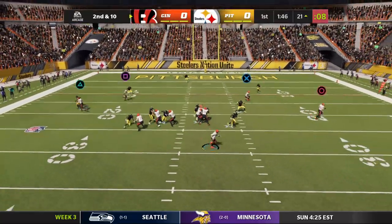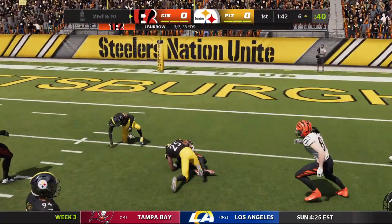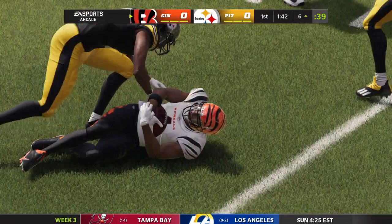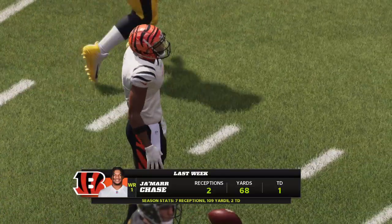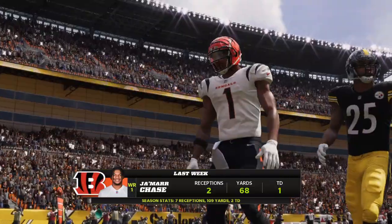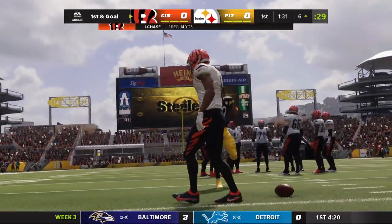They're passing here. Joe Burrow sliding out of the pocket. Over the middle, that's caught by Chase. And they work this near the 5. He'll be stopped at the 6. The numbers a week ago for Chase. He was no doubt a key piece to their puzzle in that victory.